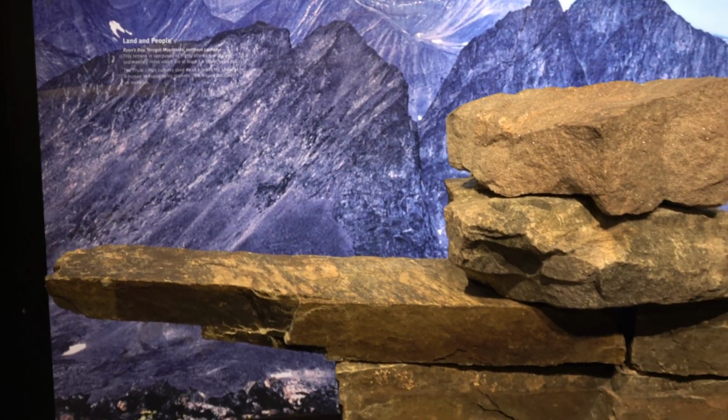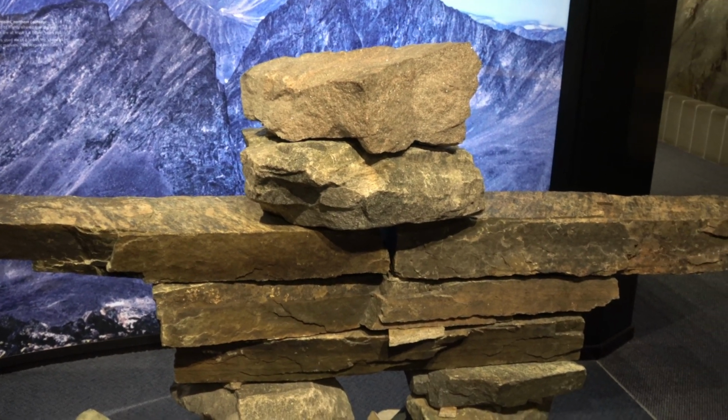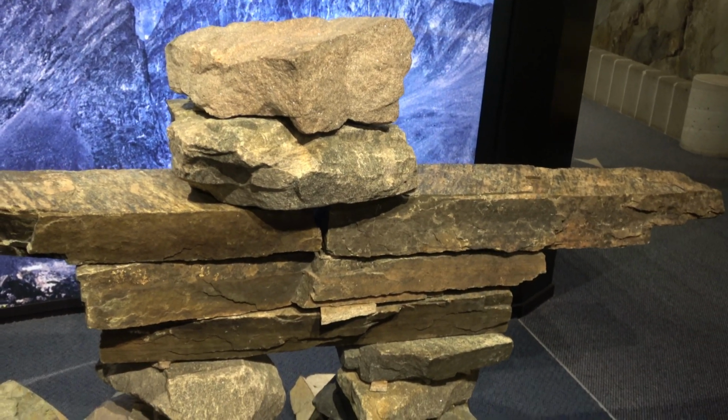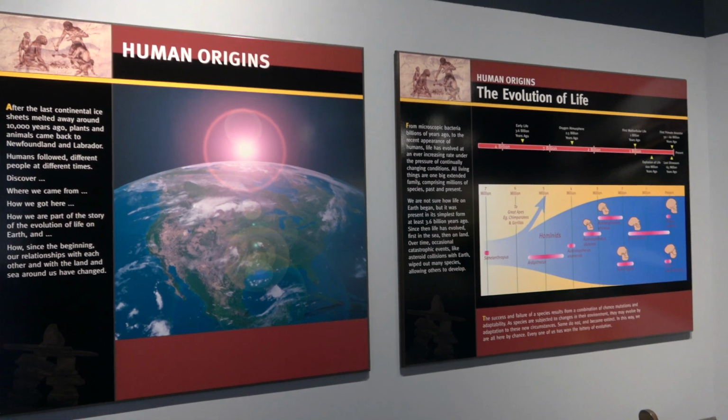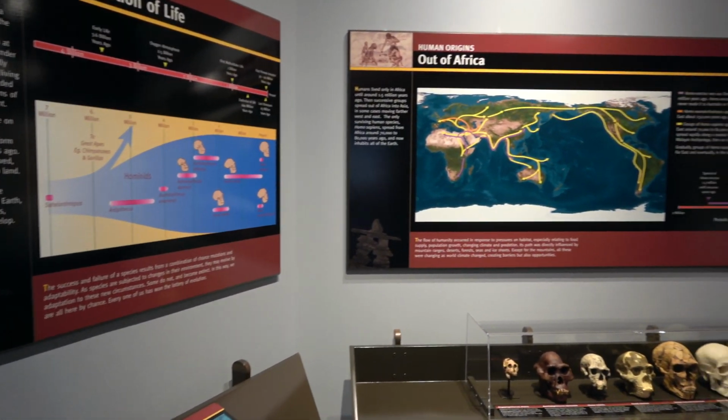And now we take a look at our people. And more importantly, we look at how our natural resources and the things that surround us tend to shape who and what we are as a people.